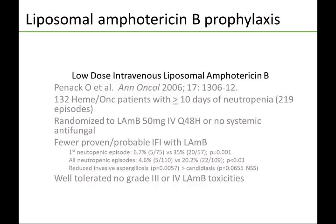Looking at the first neutropenic episode, it was 6.7% versus 35%. All the neutropenic episodes, 4.6% versus 20.2%. This makes me think, wow, I don't know how ethical it was to give placebo to patients with a 20 to 35% risk of invasive fungal infection.